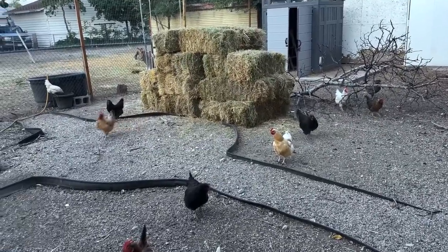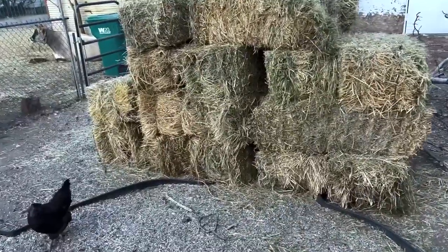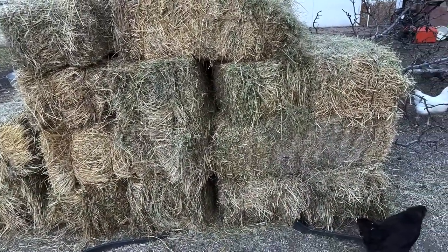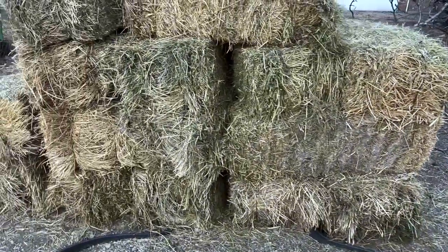Buttercup won't eat this hay. It's first cutting. She doesn't like it. She's very picky. And so I'm probably gonna be chasing eggs around in here until I can get it moved out. The chickens think it's an obstacle course. They're all over it.